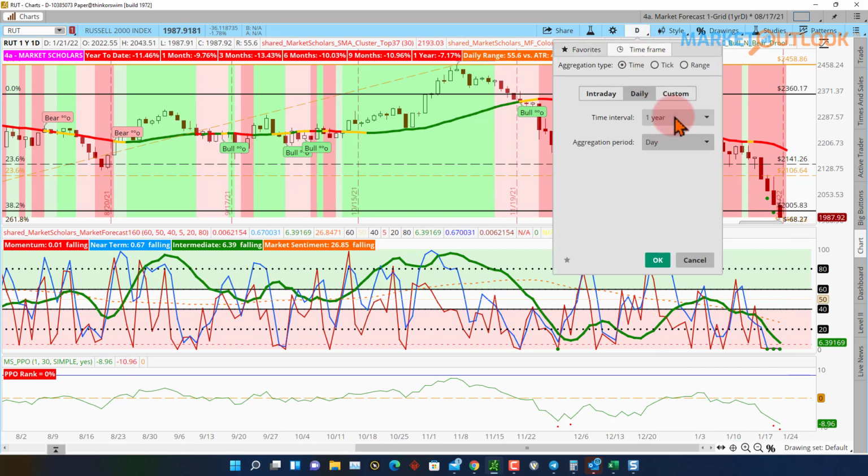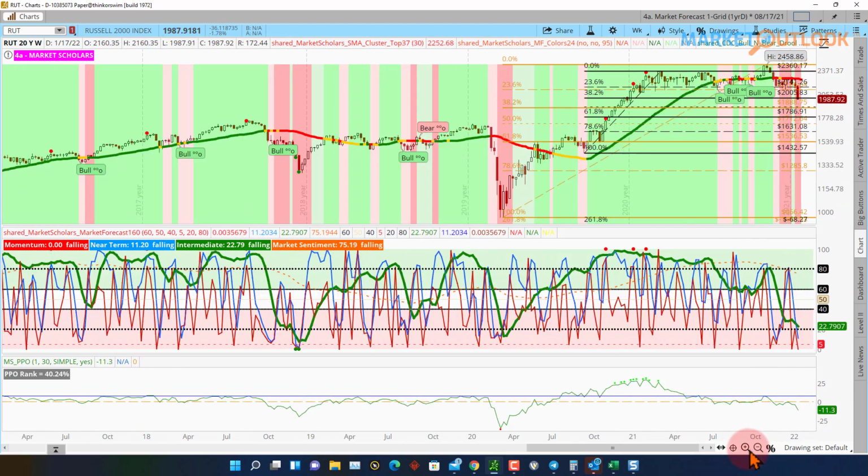If you look at its weekly chart here, there we go. Just kind of zoom in on that. There's its weekly chart, and you can see its intermediate line is in bearish territory already. So remember, the S&P has just barely started, right? The Russell started way back here. So it got that light pink shading and yellow line way back here and just started. And now you can see the market sentiment line is just barely coming down.